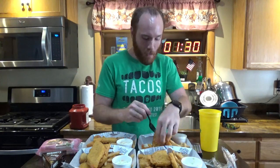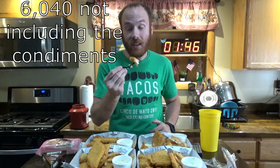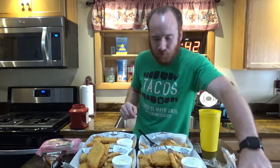The one thing about Long John's, it's super greasy because everything's basically fried. I have no idea how many calories is in this. One of my favorite parts of Long John Silver's is actually the crunchies. I think you can actually get these as a side, just like an order of these. The shrimp is where it's at.